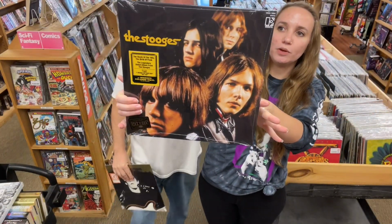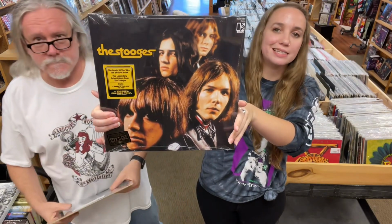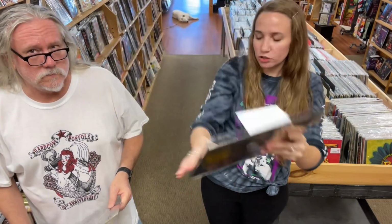Next up, another one that really needs no introduction. Stooges, the iconic debut album from Iggy and the Boys, 1969. No Fun, I Want to Be Your Dog. Now on whiskey-colored vinyl for Rocktober.